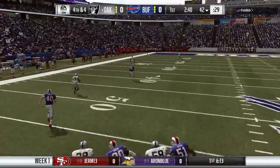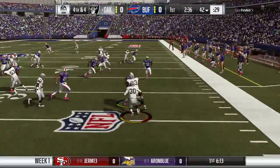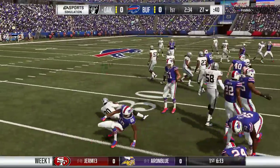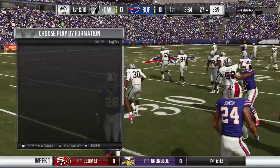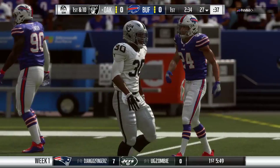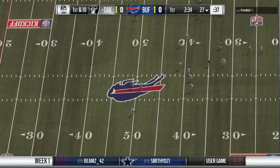Schmidt on to punt as he sends it away. This will be fielded at the 17. It'll be 37 yards there on the punt, and the Raiders will take over now, 1st and 10. The Raiders offense now, they trot back out, and on the last go-around, they really couldn't get anything going.